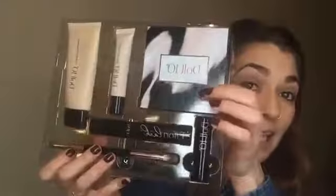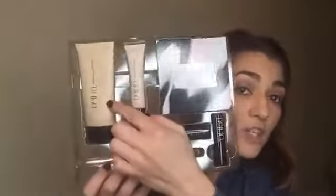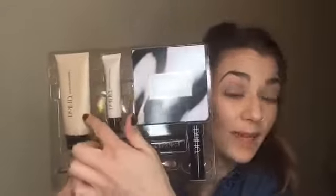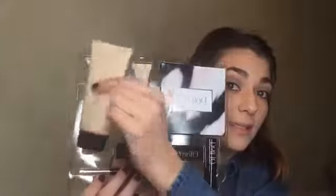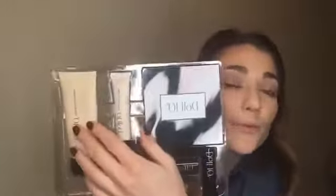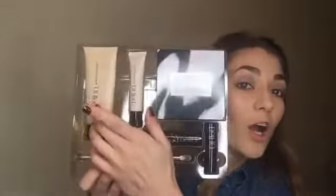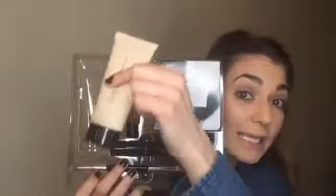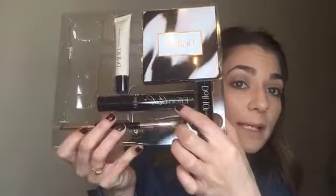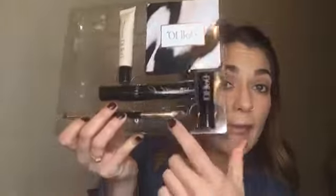So you get the face and eye palette. You get Hydragel Concealer, foundation. I forgot to mention, this is the big size of the Hydragel foundation, and mine's dirty because this is the one I've been using, but yours will be fresh, I promise. So our large, Supersize Hydragel foundation, our Hydragel Concealer, our Effortlash Mascara, a really pretty Lip Rouge Lippy, and the double-ended eyeshadow brush to apply the eyeshadow in the face and eye palette.